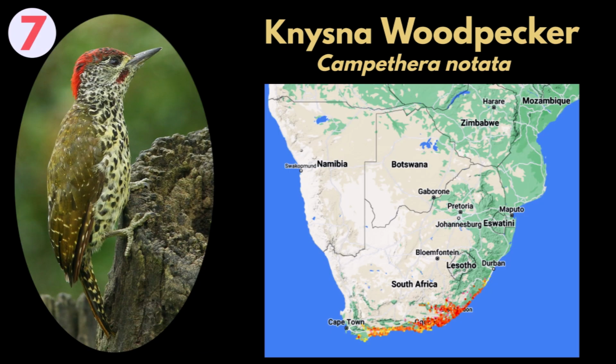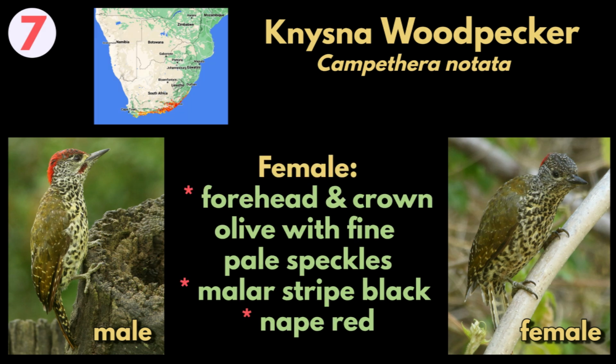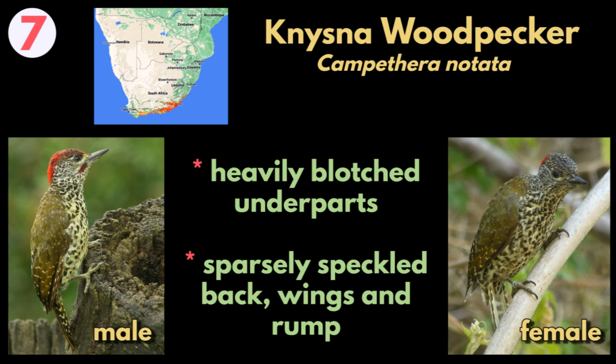The Nisa Woodpecker and its very small distribution in the Western Cape and the Southern Cape. The male's forehead and crown is black with red speckles. The malar stripe is dark red with black spotting, and it has a red nape. The females have a forehead and crown that is olive with fine pale speckles. The malar stripe is black and the nape is red. Nisa woodpeckers have heavily blotched underparts, and they are sparsely speckled on their backs, wings and rump.